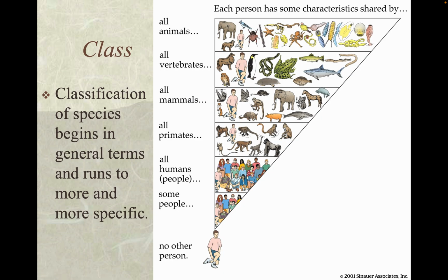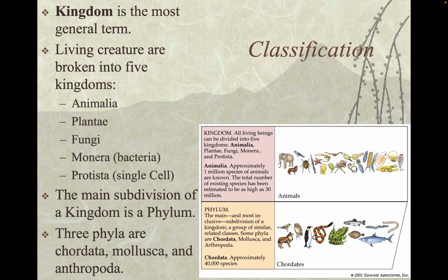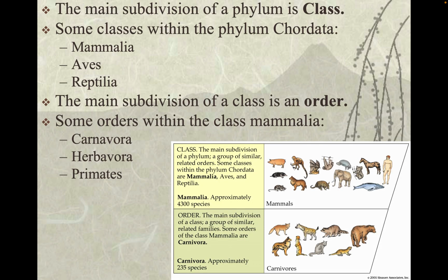Classification of species begins in general terms and runs to more and more specific. Kingdom is the most general term. Living creatures are broken into 5 kingdoms: Animalia, Plantae, Fungi, Monera, which is bacteria, and Protista, which are single-celled animals. The main subdivision of the kingdom is the phylum. Three phyla are Chordata, Mollusca, and Arthropoda. And we, of course, are Chordata, because we have a spinal cord.